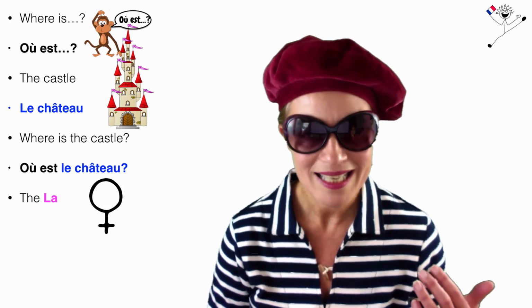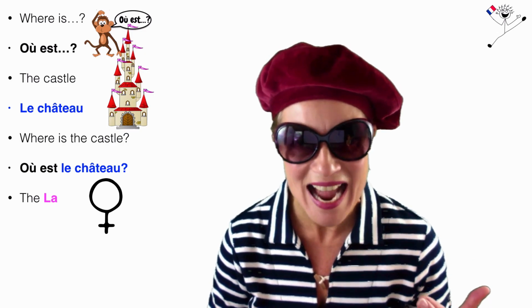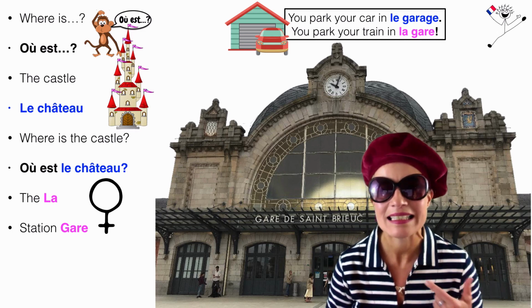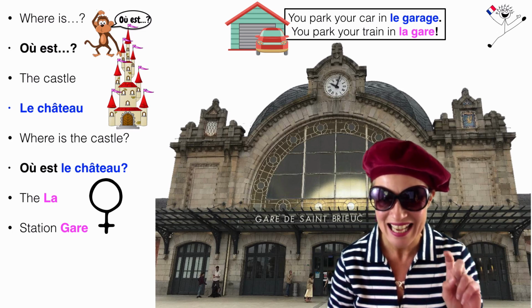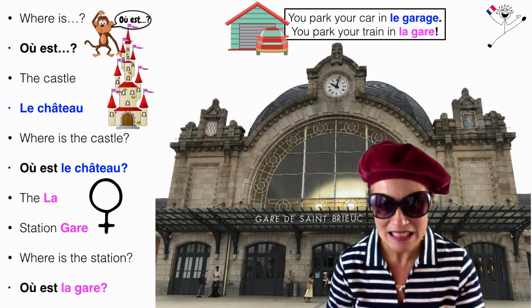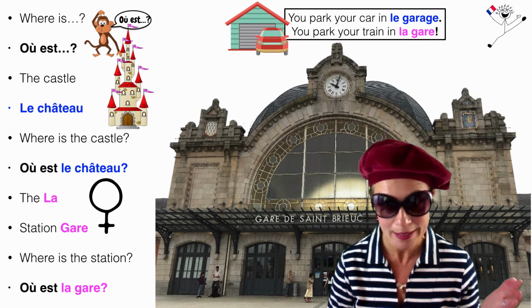The feminine word for the is la, with the biggest ah you've ever said. La. The letter A in French is ah. La, like château. Station is gare. You park your car in le garage. You park your train in la gare. Where is the station? Où est la gare?